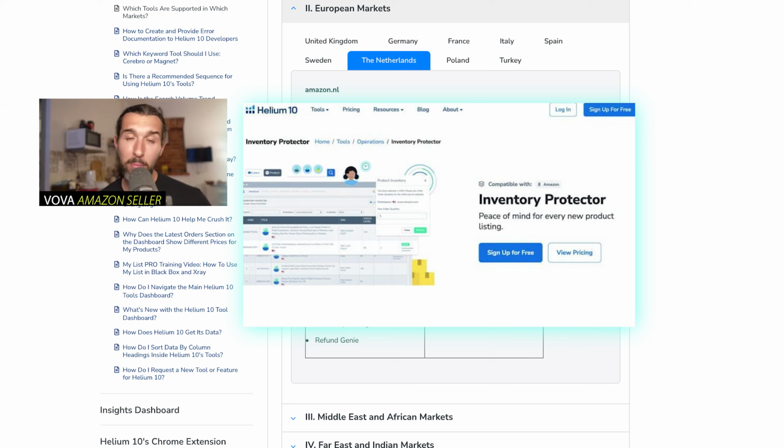You can also do it through Amazon itself, through the Seller Central, especially if you have a small shop. It's not a problem. If you have a big shop, sometimes it's a lot of manual work. Well, with Inventory Protector, basically you can do it from within the Helium 10 application. All you have to do is just set up, let's say, maximum 4 units purchase of a product, and that's it. That's the maximum people will be able to buy in one go.